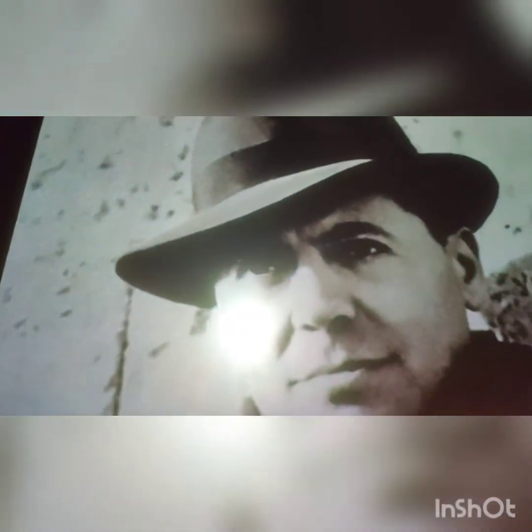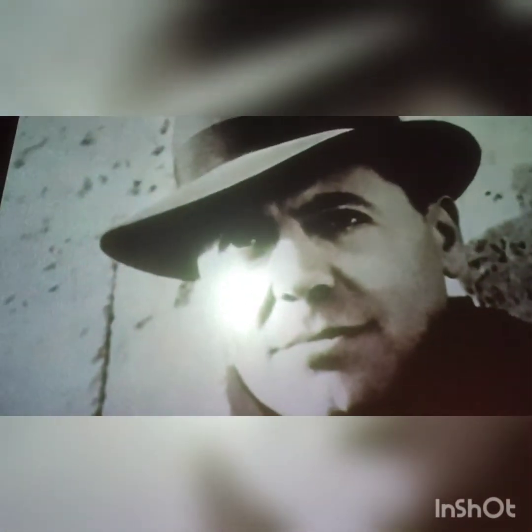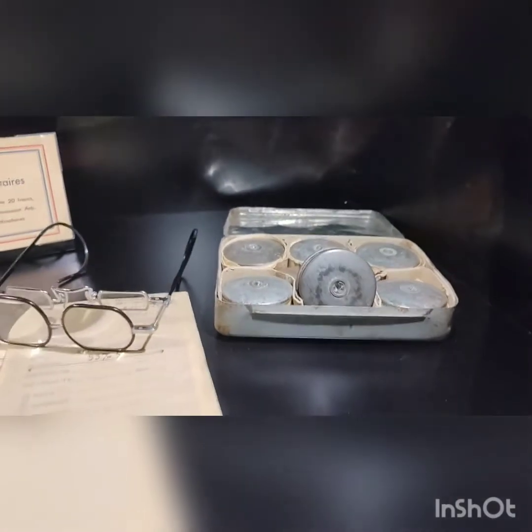There was a resistance fighter who was tortured by the head of the Gestapo in June 1943 and he died of his injuries. And those are what are called Buster mines, manufactured in England in 1944.